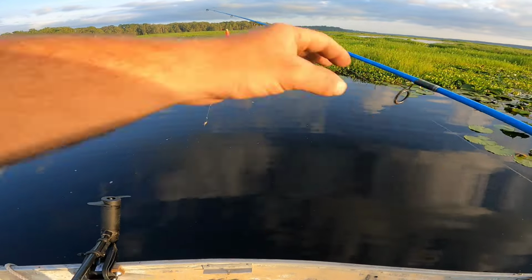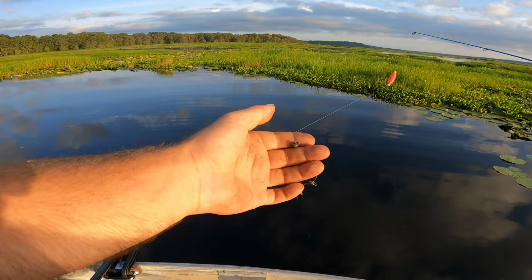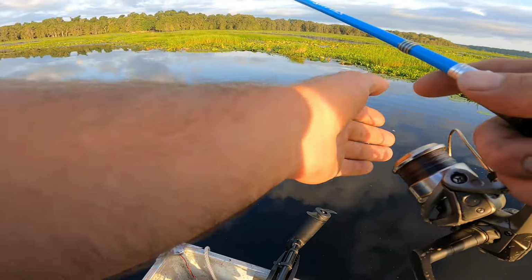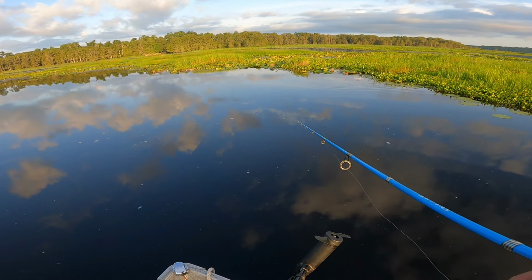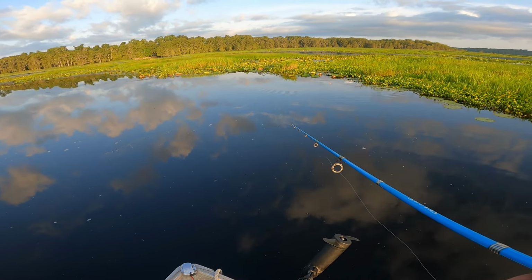Nothing too fancy with the cricket, just gonna run a cork. I got a weighted cork, put a little weight on the bottom closer to the cricket. Toss it around close to these pads. Very simple way to fish, but extremely effective, at least most places. In here I haven't had much luck with it, but I haven't really tried crickets too much. It's always been worms. Let's see if they like the crickets.